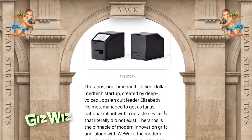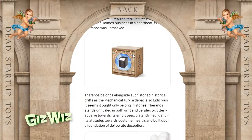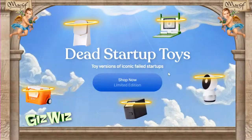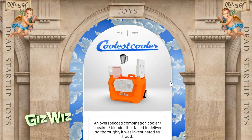I don't even remember this one. No, I don't remember this one, but do they have the whole story about that gadget, if you want to figure out what that is? So let's go back and find one that we know. Oh, that, the coolest cooler, one of the biggest scams. It is. The coolest cooler.